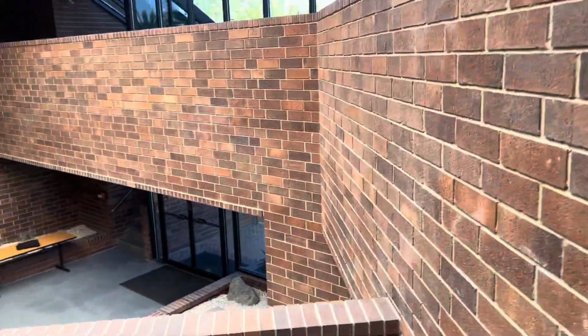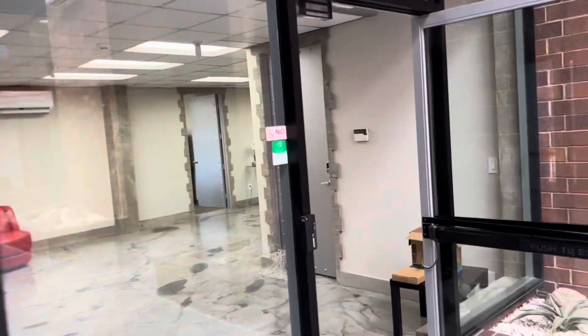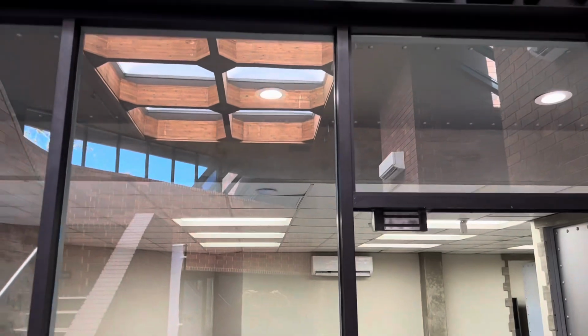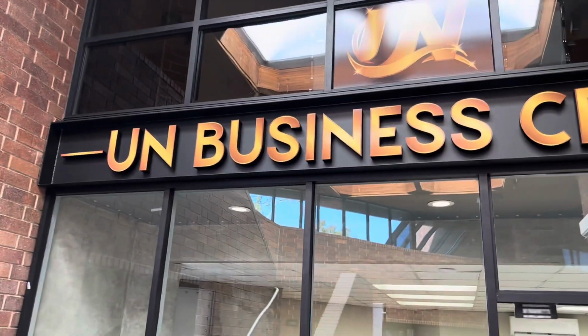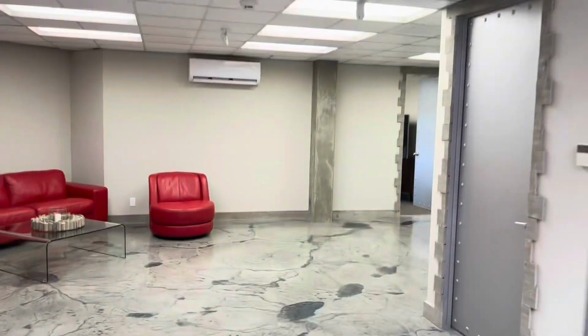And now I'm going to show you guys the real exciting part of this. Nick, you want to, oh yeah. This is where the actual business networking, the business center is going to be. Stands for Upper Newport Business Center.